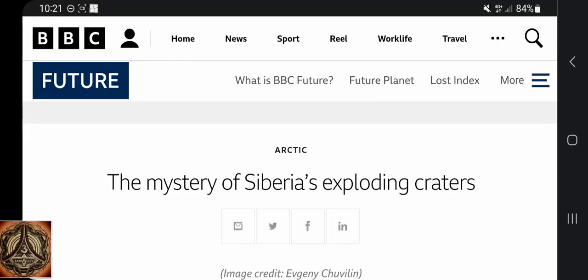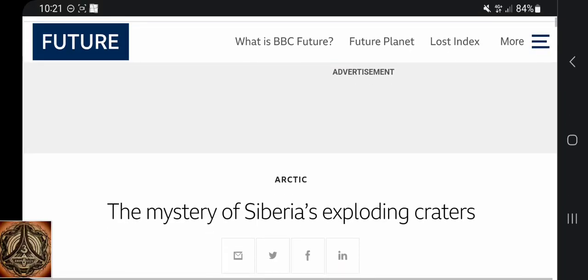So now, Earth's magnetic field is weakening. We have different kinds of rays which are coming in due to that. And there are those odd craters in peatlands, Siberia. Nobody knows how they got created. And here is just a random example I just found.